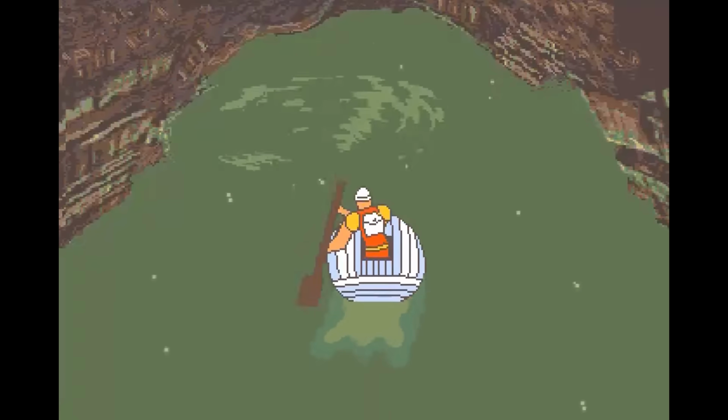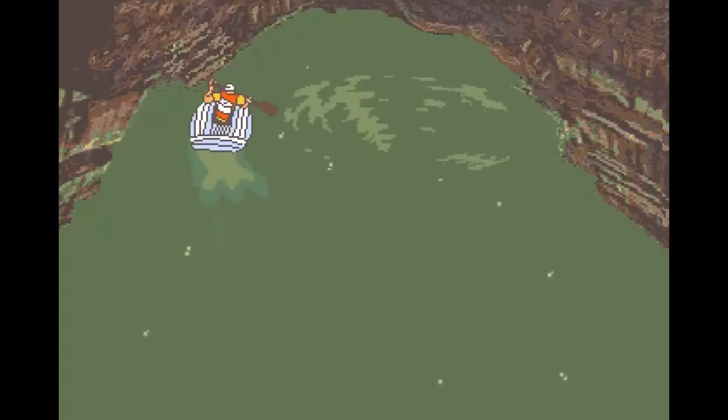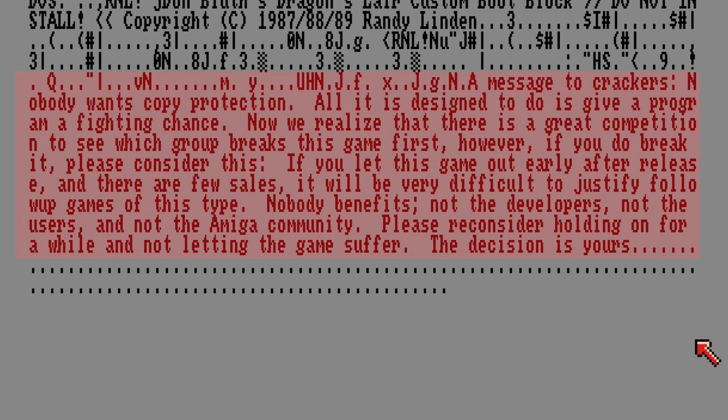Linden felt confident that his protection would hold up, but he wasn't really sure just how long it would take before the game would get cracked and pirated, so he left a hidden message to any would-be crackers on the first disc, and it says the following: "No one wants copy protection.